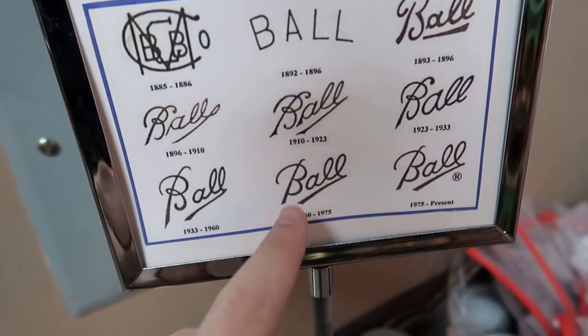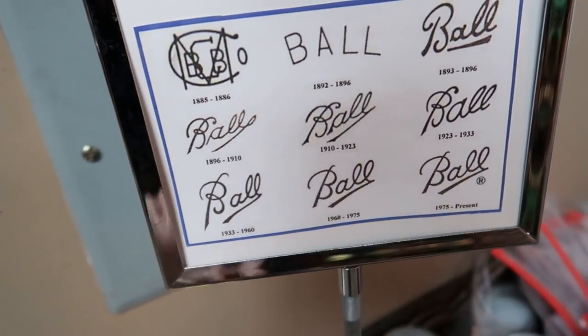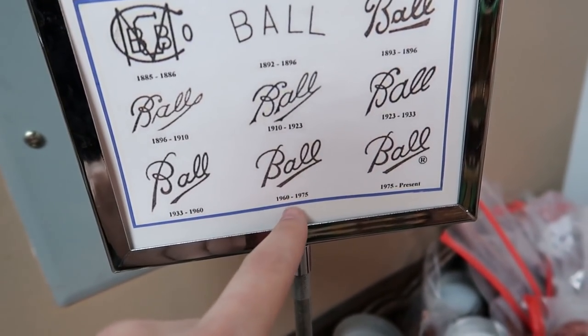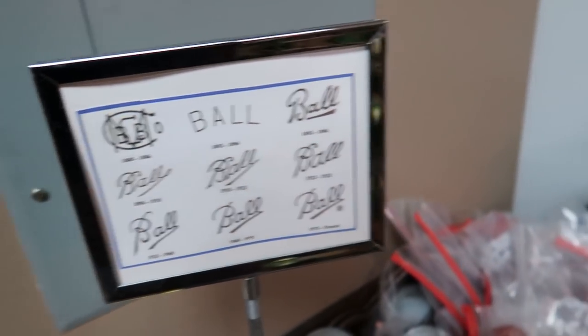A lot of it depends on how this B is written, along with this line where it ends and everything, because they're very similar. A lot of them are, especially these last three here, 1960, 60 to 75, and 75 to present. So yeah, isn't that fun?